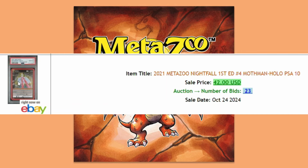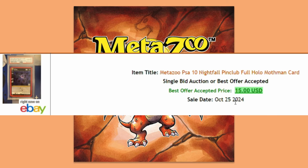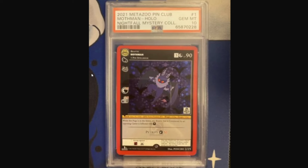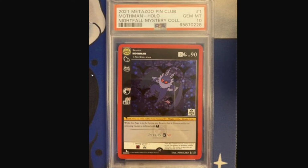Here we have Mothman from Nightfall Full Holo PSA 10 in auction, sold for $42. So this is starting to get some traction. This Nightfall Mothman, whether it's PSA 10 or the Super Saiyan era, if this really went for $15, I mean, Nightfall Mothman PSA 10, $15? If that's seriously how much it went for, that's a steal of a deal without a doubt.